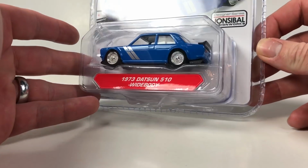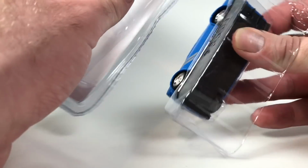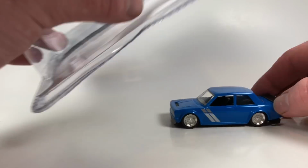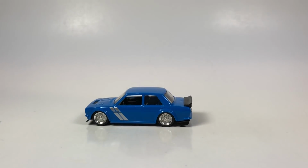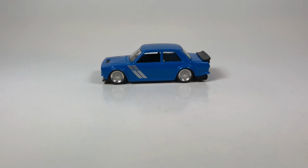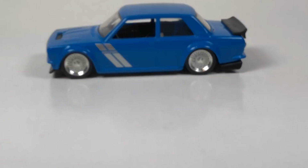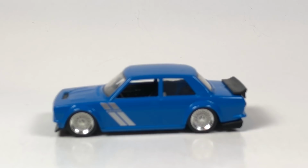All right, this thing is massive. It really is massive. Now, all the Jada cars have exaggerated features. They're all larger than 1/64 scale. Some look better than others. Some look not so great. This one actually looks pretty good. I do think it looks pretty cool. I mean, obviously, otherwise I wouldn't have picked it up.